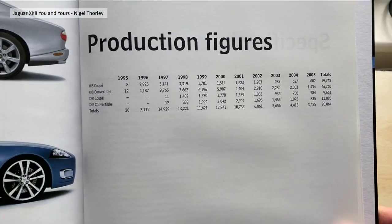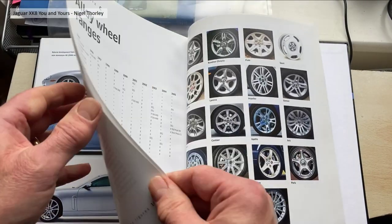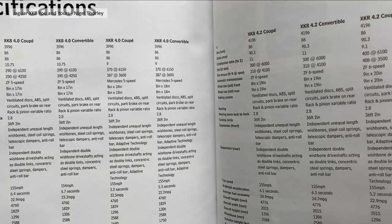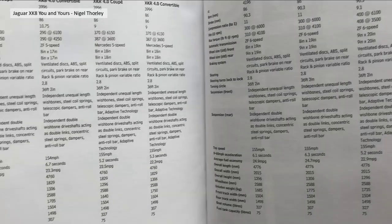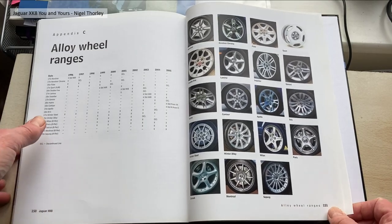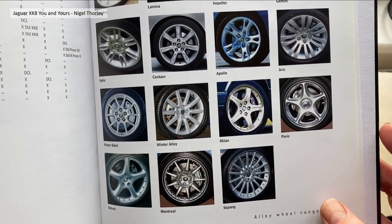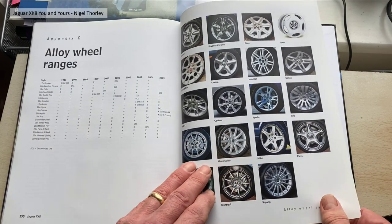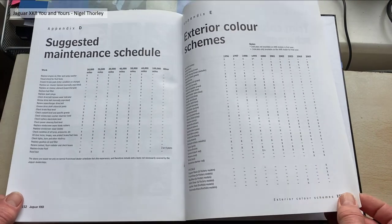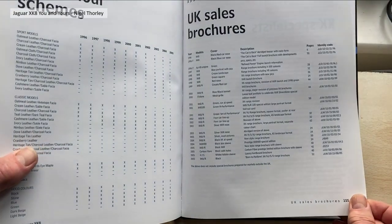So we get to the appendices now. We've got the production figures, give or take a few cars, from 1995 to 2005. All the specifications through the changes. There you go. This is basically AJ26, 27, etc. And there we've got all the alloy wheels with pictures. There is actually one missing, if you can spot what it is. There are odd bits of things I question in this book, but very, very few. Suggested maintenance, trim, and colour schemes.